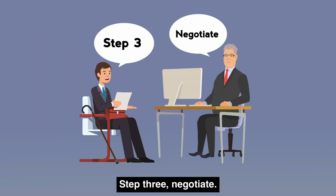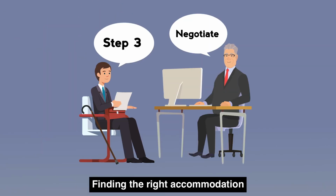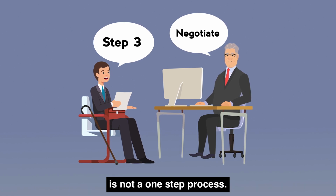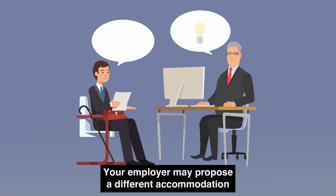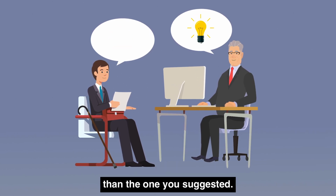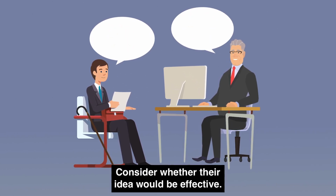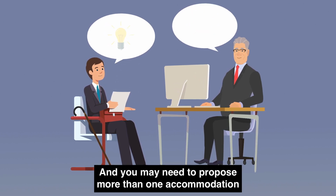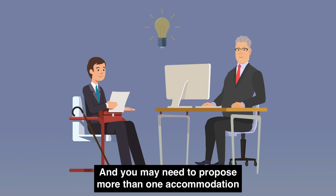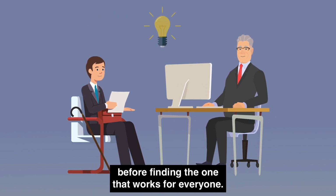Step 3. Negotiate. Finding the right accommodation is not a one-step process. It's an interactive back-and-forth conversation. Your employer may propose a different accommodation than the one you suggested. Consider whether their idea would be effective, or make another suggestion. And you may need to propose more than one accommodation before finding the one that works for everyone.